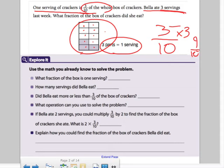Some of you guys just love to rush to the end and you think you see an answer, you write down what you think, but it's not the answer because you didn't read carefully. You have to read right there. What do they want? Bella ate 3 servings. That is 1 serving. So you gotta take the 3/10, which is 1 serving, and multiply it by 3, and then you get the right answer. Don't fall into the trap. Don't fall into the trap.